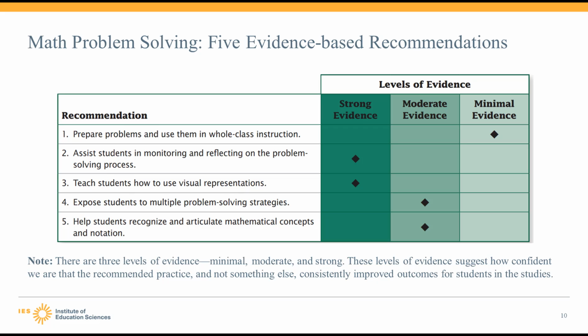I'd also like to point out we had a question that was submitted prior to the webinar about the relationship between the levels of evidence that are shown here in the slide and the ESSA evidence tiers that are not shown here in the slide. It suffices to say that the basic correlation between the level of evidence and the ESSA evidence tiers is pretty straightforward in terms of, for recommendation 1 that has the minimal evidence, that would correspond to the ESSA tier 4.